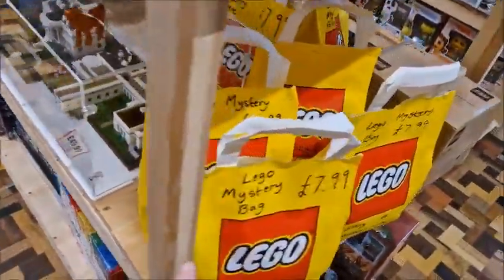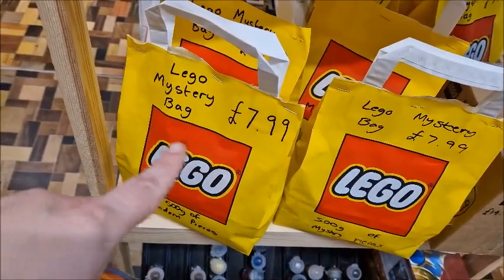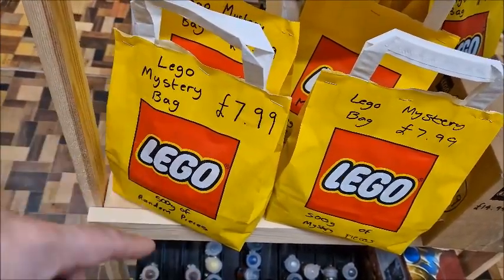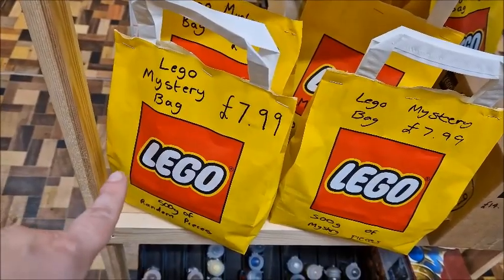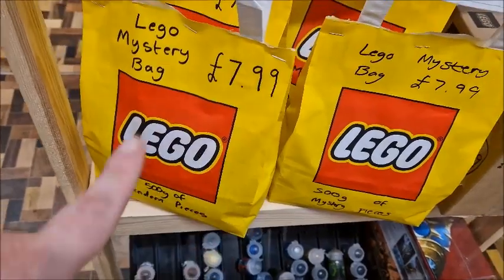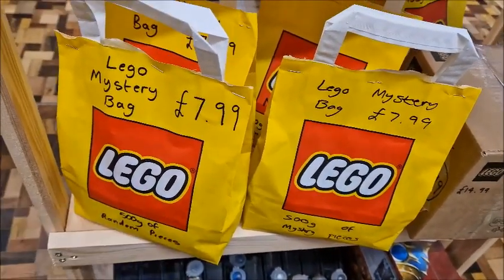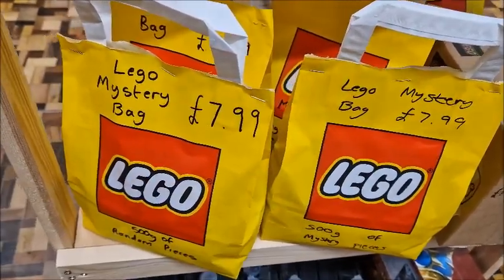Right, so I'm trying to think what else I can show you. We've got these mystery bags, which me and Nathan both got, must have been last Sunday or Saturday, anyway, one of the days. We both got our mystery bags, one each. They're £8, and you get lots of random pieces. There's a load in here. We got some really good stuff that we're going to be using, and have used in our sets. So, really happy about that.